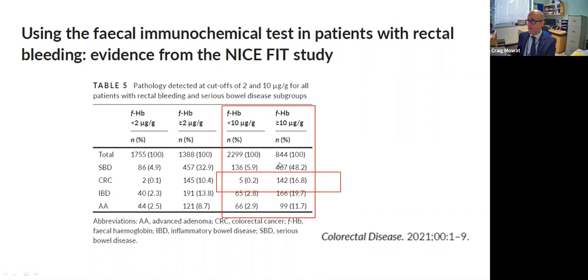So rectal bleeding, as I said at the beginning, generally requires investigation. But if your FIT test is negative, we don't need to look at the whole colon. You can focus your attention on the sigmoid and rectum alone, and a sigmoidoscopy will suffice. And this is important when it comes to triaging in secondary care.